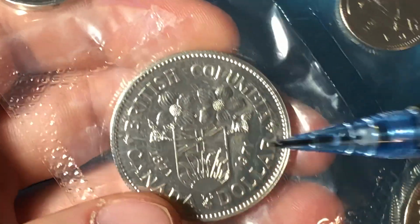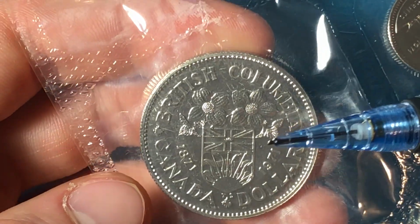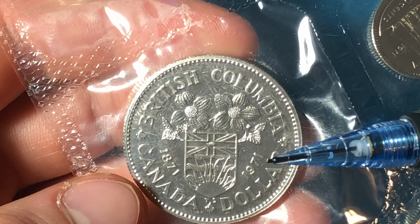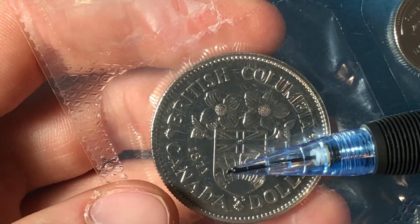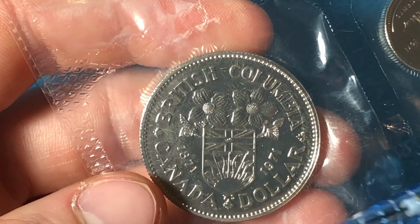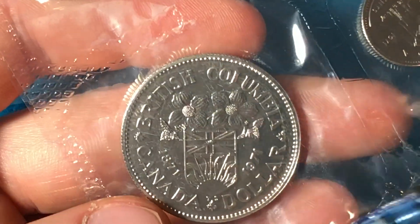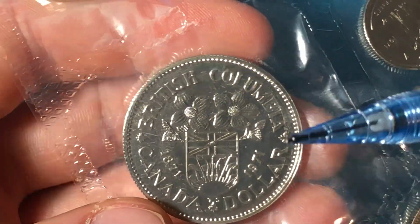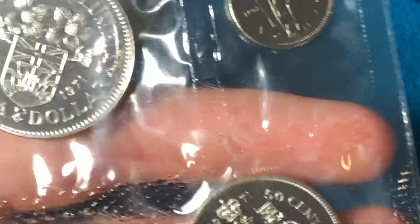So the reverse design that we see right here is British Columbia's coat of arms, and its provincial flower, the dogwood, and it's surrounded with the legend British Columbia, and then the dates 1871 and 1971. We also see Canada and the face value of the coin right here. Sorry for not having that up earlier. I was looking at the silver coin, but I needed to get to the regular nickel composition coin.